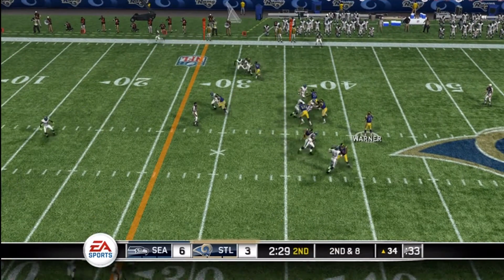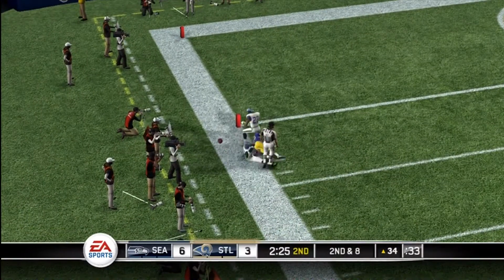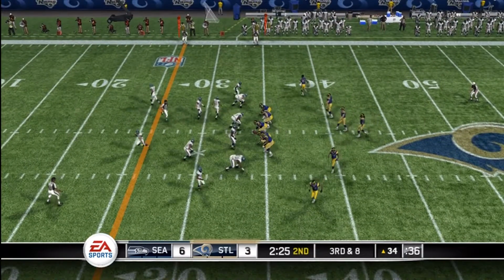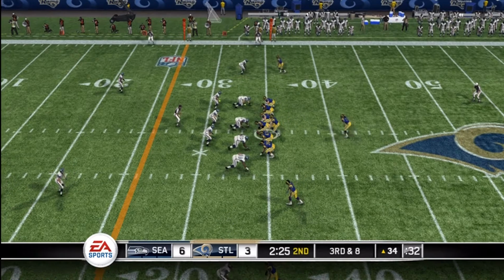Still huddling, but they are hurrying up to the line after every play. Deep ball to Holt, and it is incomplete. Out of bounds, and it'll bring up a 3rd down and 8. Bruce was the intended receiver. The clock is stopped at 2:25 in the second.